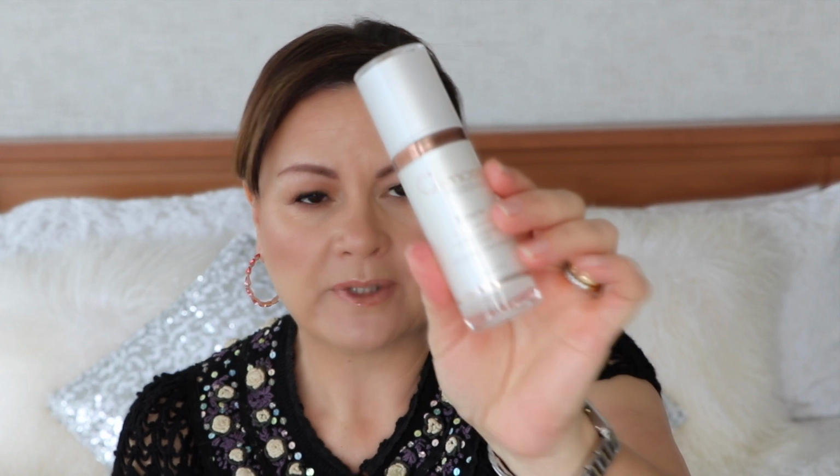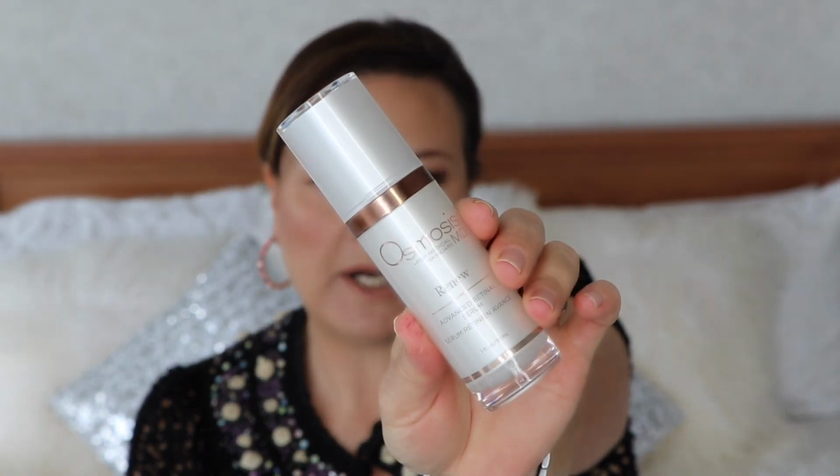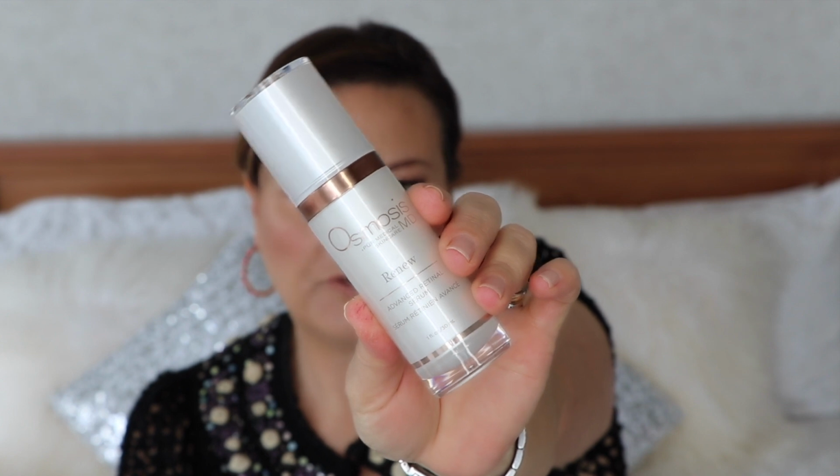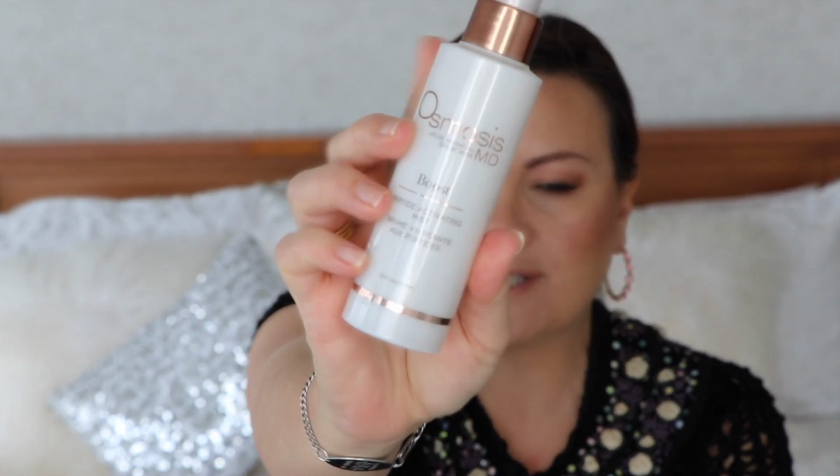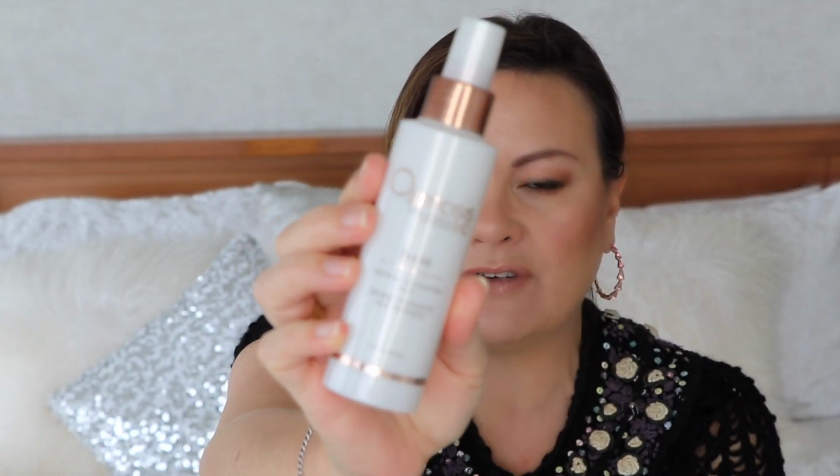So when I use this Renu product, I follow shortly after massaging this into my skin for a little bit. I then spray with the Osmosis Boost, which is a peptide activating mist, which accelerates the penetration of the retinol product according to their brand. So I am trying these out. So far so good.